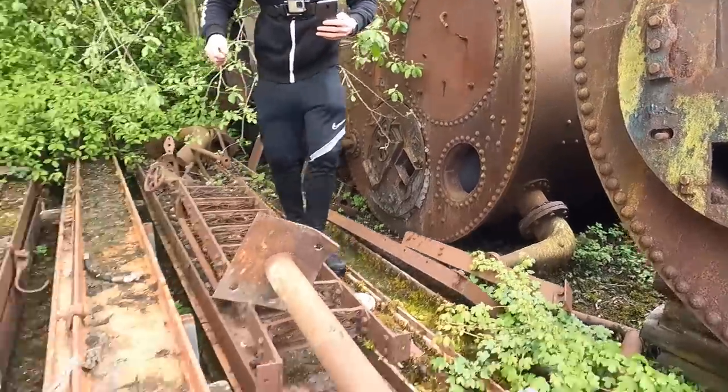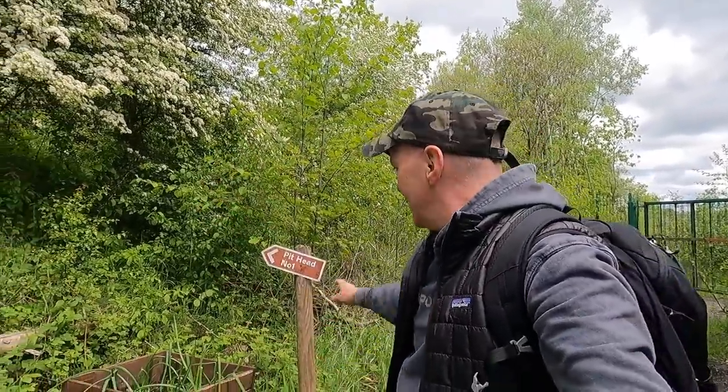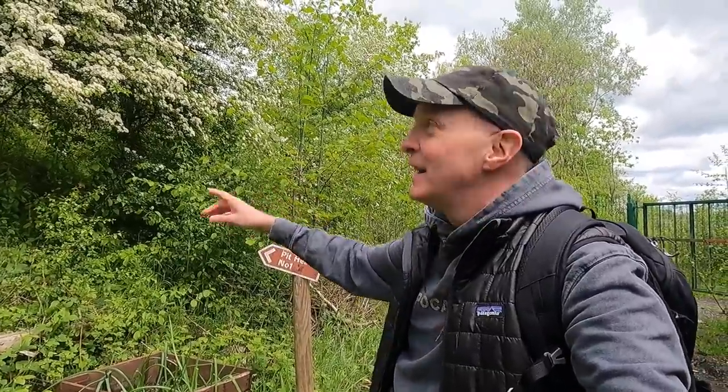Absolutely amazing. So one of the things I want to do while I'm here is stand underneath the pit head, and I think this is the way. If we can get underneath that gear, that'll be brilliant.